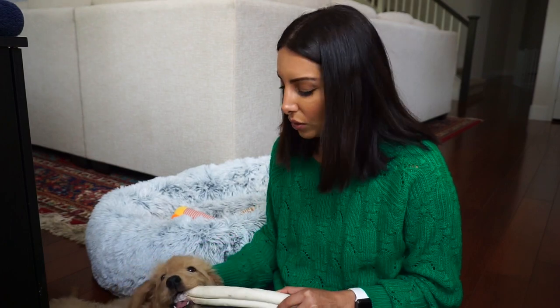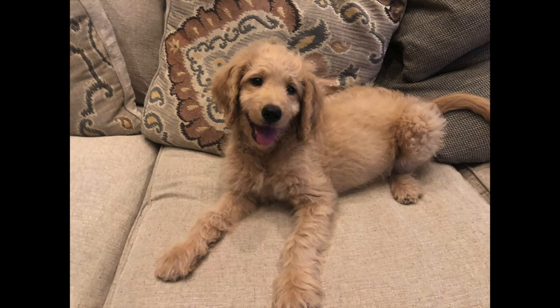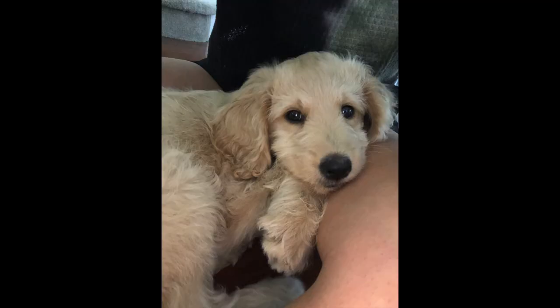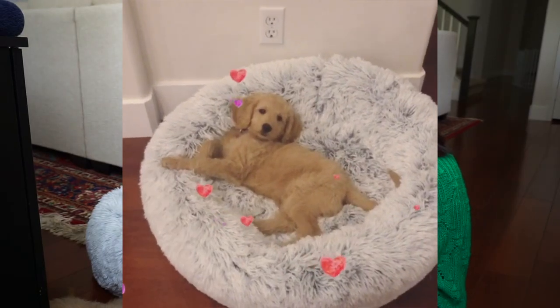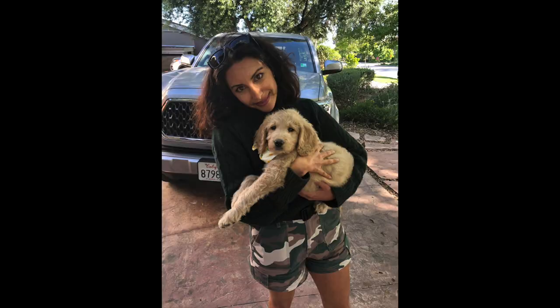We've only had her for 2 weeks. She is a F1B golden doodle. She'll be probably anywhere between 30 to 45 pounds when she's full grown. So that's technically, I think, a medium-sized golden doodle. And her name is Sophie. We love her so much. She is so adorable and she just brings so much joy and happiness to our life.